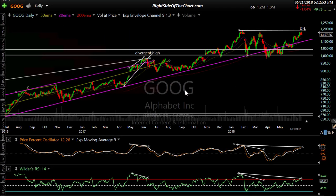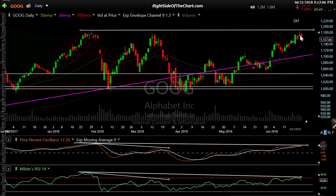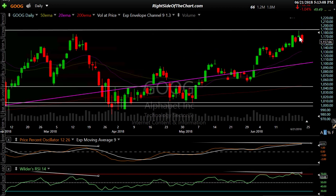Here's Alphabet, GOOG, divergent high back here. Most recently, we just put in a divergent high. We eked out a marginal new high here. We had negative divergence on the indicators, the PPO and the RSI. And like everything else, there's another bearish engulfing candle. You can see it comes on the back of that doji yesterday, engulfs the entire body of that doji. And that also followed an inside day.